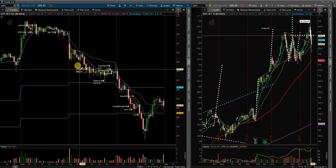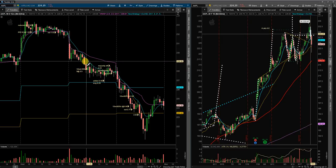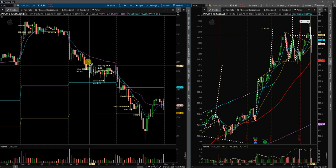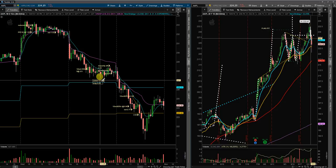I got into the 12 October 230s, started at 2.50 here. Looked like it was going to start putting in a bit of a bottom here just above the 8 EMA. Had the intention to go ahead and add into it if it did dip. I was lucky enough to get into double my position here at $2.